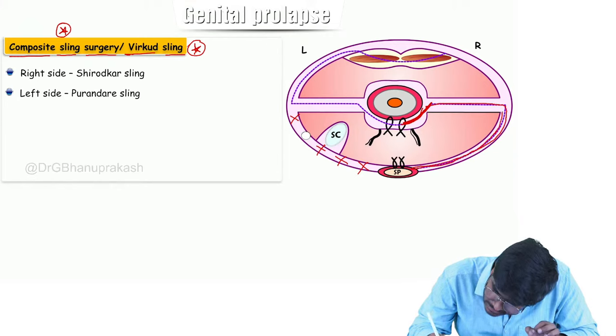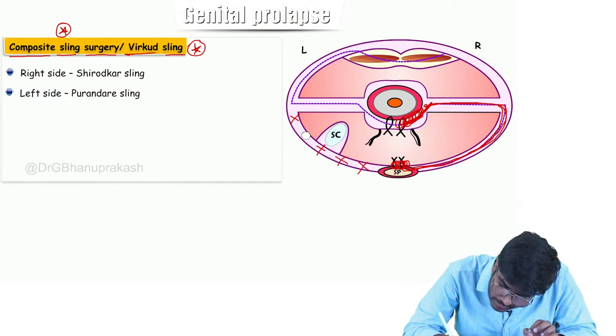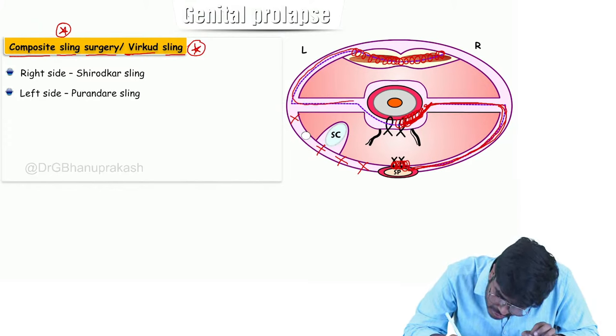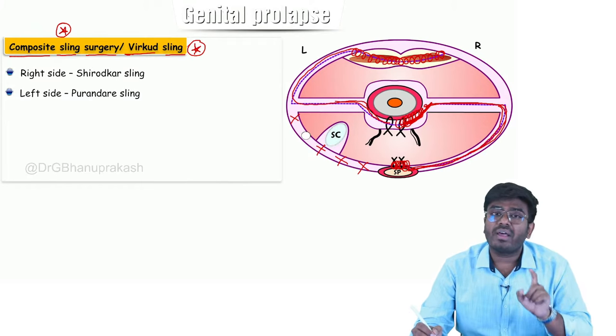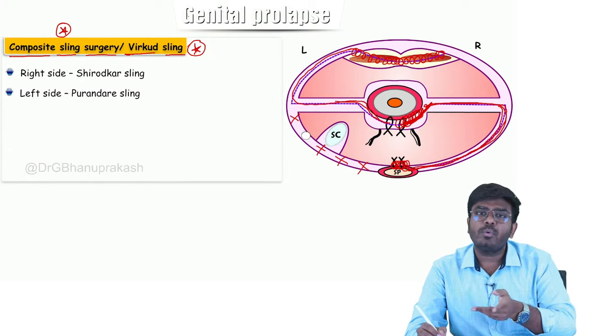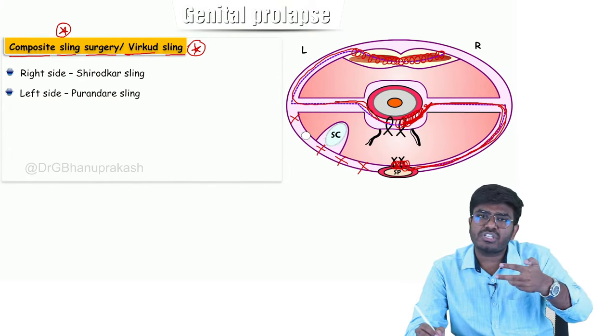Okay, only on the right side, which means I'm attaching the uterus on one side with a sling which is going and attaching to the sacral promontory on the right side. But on the left side, what I'm doing? Sir, please concentrate. Onto the rectus fascia, the sling is coming. Again, the sling is coming and getting attached to the uterus. So on one side, I am keeping anterior sling, and on the other side, right side, I am keeping posterior sling. So it's a combination of anterior sling surgery as well as posterior sling surgery.